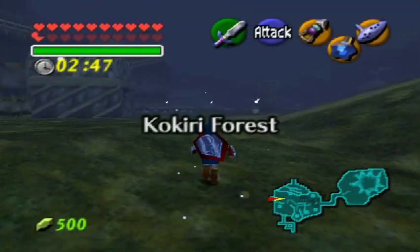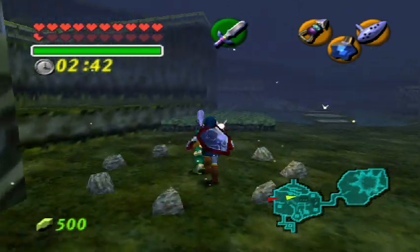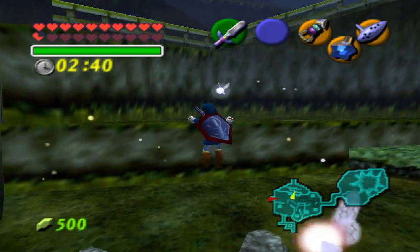Let's do this. I think I lowered the desktop audio for Hollow Knight and I forgot to raise it back up.